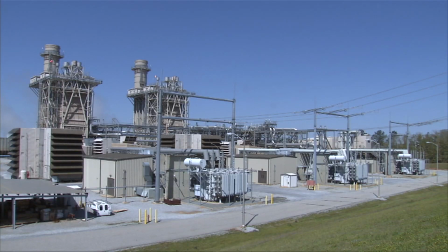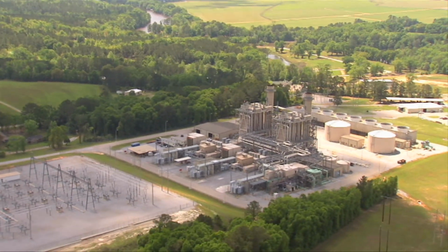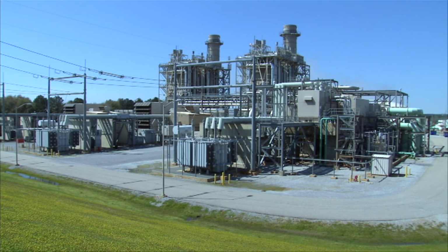Newer natural gas plants often combine gas turbines and steam turbines to increase efficiency. In these plants, natural gas is burned to power a gas turbine. The excess heat in the exhaust is used to make steam for the steam turbine. These combined cycle plants capture energy that would otherwise be wasted.